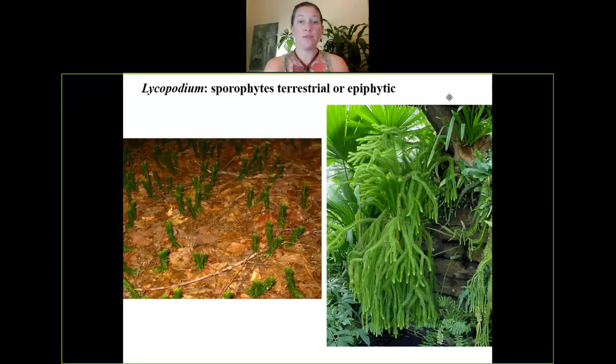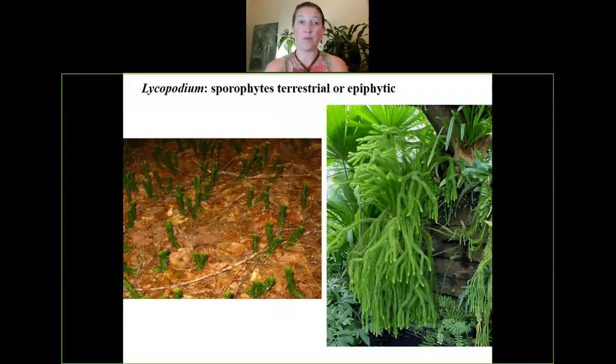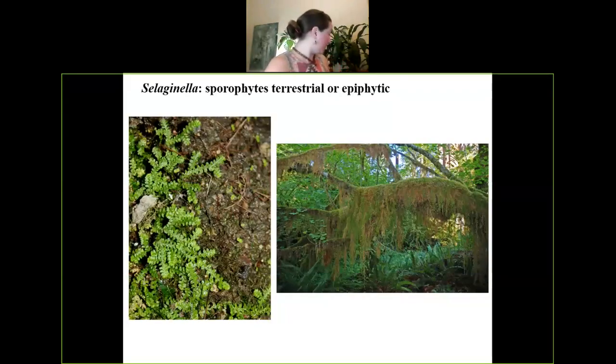So here on the left, we see an example of lycopods growing terrestrially, growing out of the ground. And on the right, lycopods growing as an epiphyte off of other plants. So this is examples in Lycopodium. Here are examples in Selaginella of them growing terrestrially on the left and then as an epiphyte on the right, growing off of other plants.